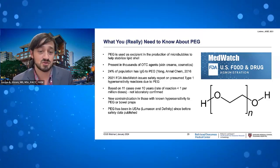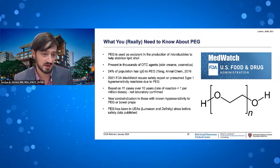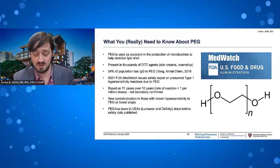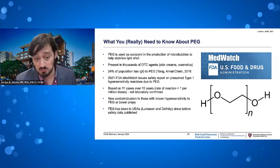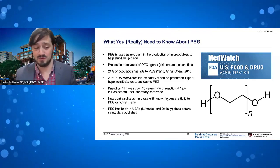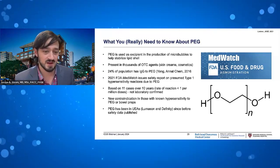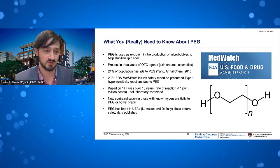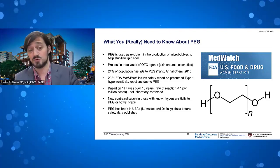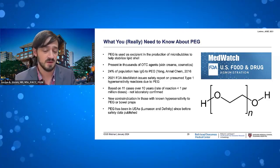And so they issued a safety report on presumed type 1 hypersensitivity reactions due to PEG. But this was based on 11 cases that they had encountered over the course of 10 years. And so it's a small report in general. If you take into account the number of vials and the number of uses of contrast, in fact, the rate of reaction based on this was less than 1 per million. And ultimately, none of these reactions were laboratory confirmed to be due to PEG, and there's a laboratory test for them.